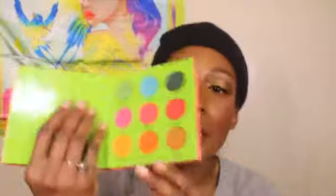It's just more of like the mattes don't blend as easily as they used to. I still do like the mattes in here. It's just that pink shimmer in here that makes it horrible for me. The mattes don't blend as easy as they used to be though, and they aren't as blendable as they used to be. So that makes it more difficult to work with, which makes you not want to work with it as much.